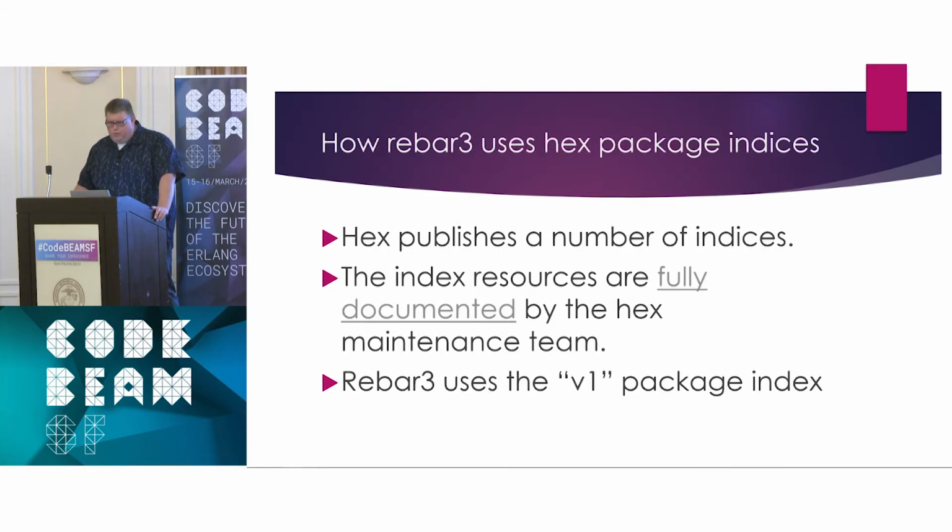So let's talk about how rebar uses the Hex package indices. First of all, you should know that Hex publishes a whole bunch of different indices. The version that is important for this discussion is the sort of version 1, or the initial version package index. The index resources are fully documented, which is really nice. But even if they weren't fully documented, it's easy enough to just take the serialized ETS table and start an Erlang system and load it using file2tab. And that works super well, actually, if you just want to explore what's in this repository.